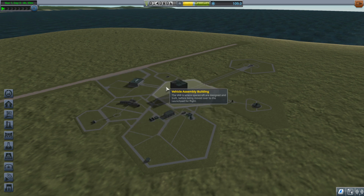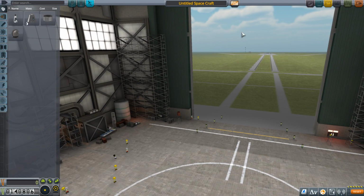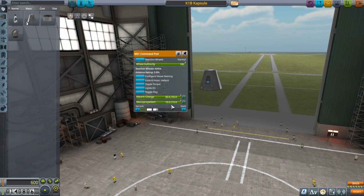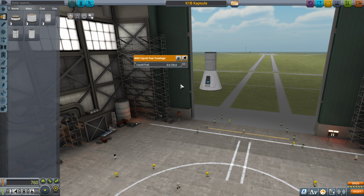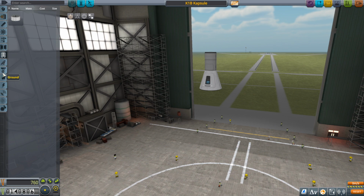Then I am going to go into the VAB, and what we're going to do is a new K1. We're going to call it K1 Bravo capsule. So the K1 Bravo capsule, basically, the reason why I'm renaming it is because I'm going to be doing something different with this one. Basically, I am just doing a capsule. There's not going to be any science on here because I don't have any science to gather right now.